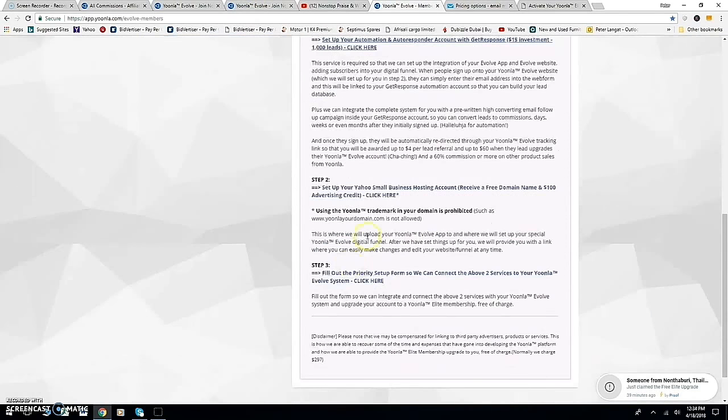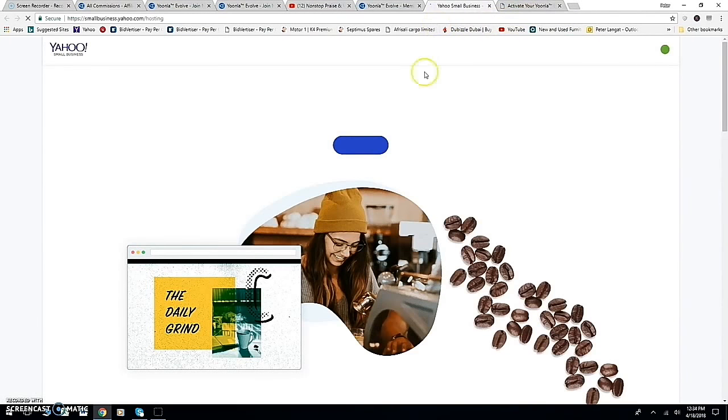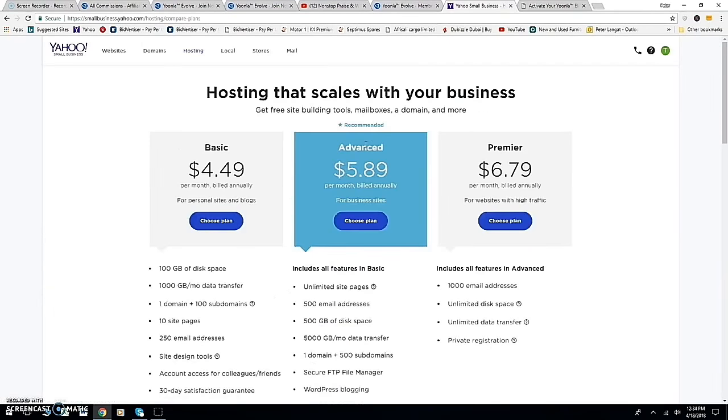Go to step 2, click this step 2, and this is the domain. You'll choose a plan, and Yoonla recommends the advanced plan. So you choose this plan, search for the domain name you want to use, and pay. If you pay yearly, it's better. It's cheaper in the long run, not like paying every month, which is kind of expensive in the long run. So choose pay a year, whichever package you want, but Yoonla recommends 1 year. So pay that, then activate your domain and activate your GetResponse again.